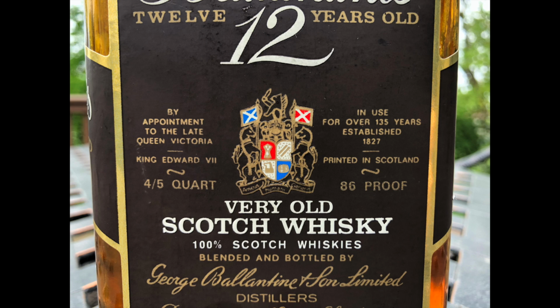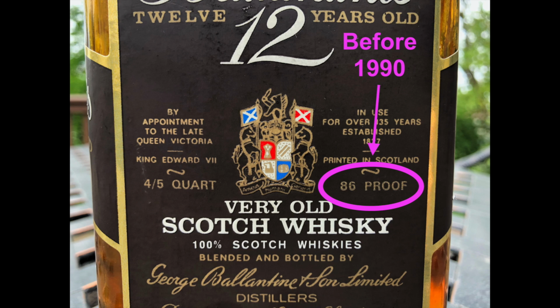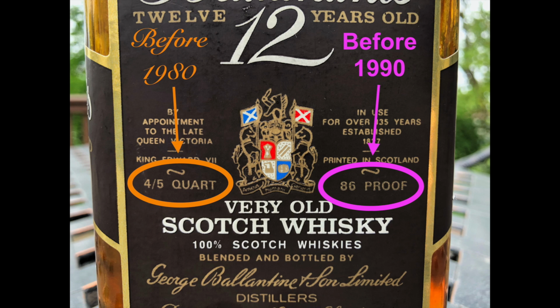The alcohol content is listed in proof, not ABV. Thus, the bottle is from before 1990. The liquid volume is listed in imperial measurements, not metric, quarts rather than liters. So the whiskey is from before 1980.